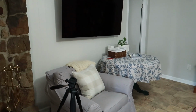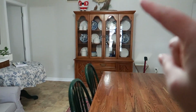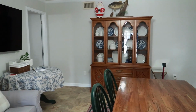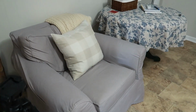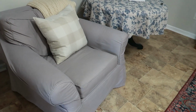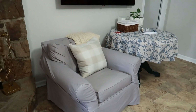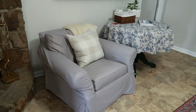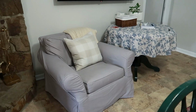So when I had my office, we turned this into a dining room. I got the china cabinet. And then this is my favorite chair ever. This is a Facebook Marketplace find that I got in the last rental house that we were in, I believe. It's a Pottery Barn chair, and then I bought a new slipcover for it.